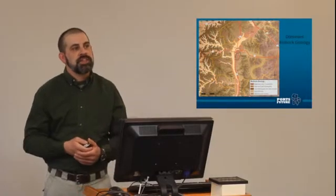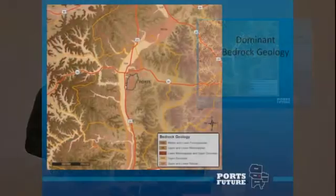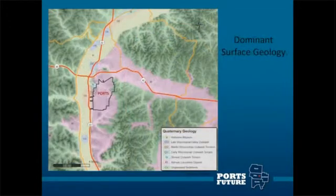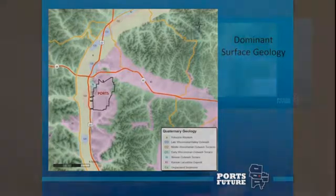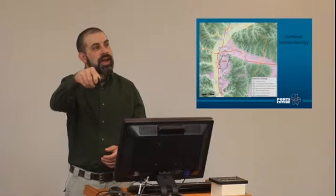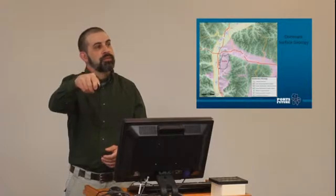The dominant bedrock geology in this region is fairly diverse as well. We see three primary geologic ages represented, from the Mississippian in the east and the Devonian to the west. The dominant surface geology, again, is influenced greatly by the previous glacial episodes. You see the unglaciated, dissected hills surrounding ports, but it does lie within one of the old ancient river channels. This was actually a tributary to the Teays River called the Portsmouth River, which flowed north right through the site.